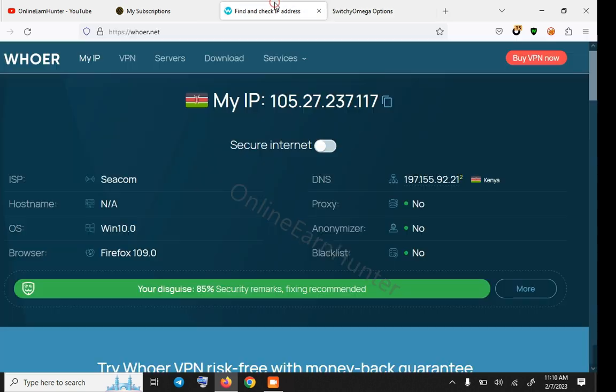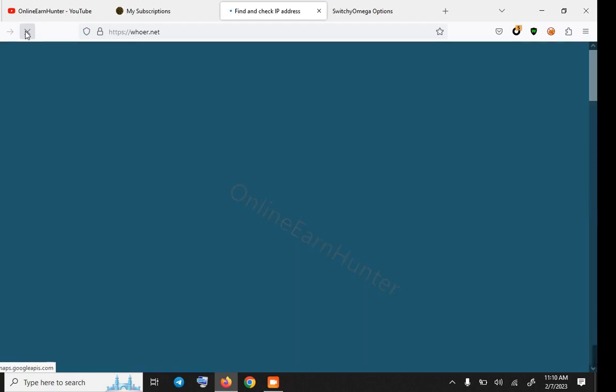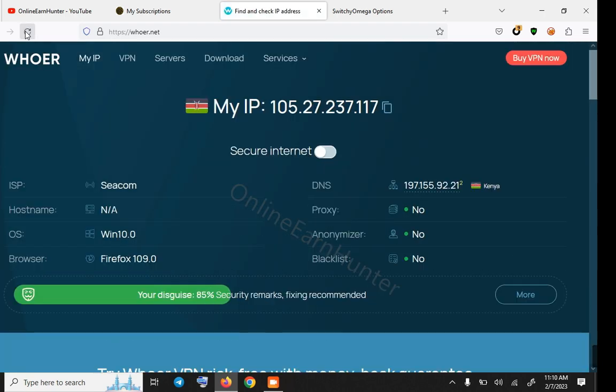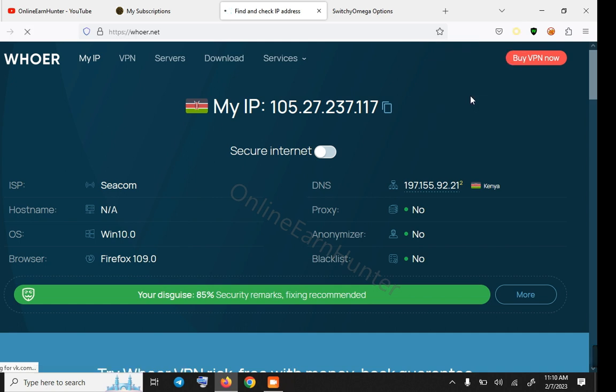Then initially you can see I'm connected to Kenya. This is my country. I love this country, man. I'm connected to Kenya. Now if you want to connect to your SwitchyOmega proxy, just come here and connect the profile that you created, like that. Then it should change to my current location now.